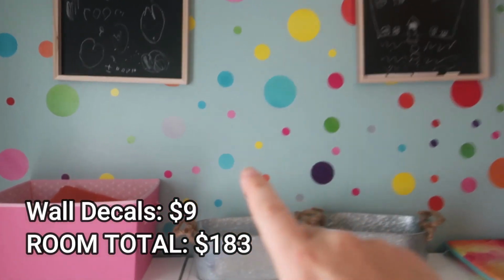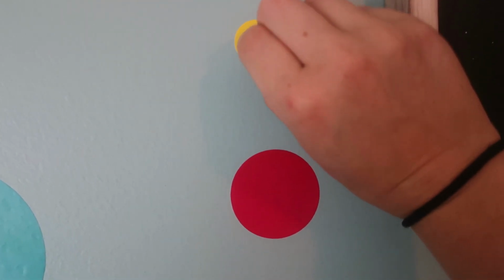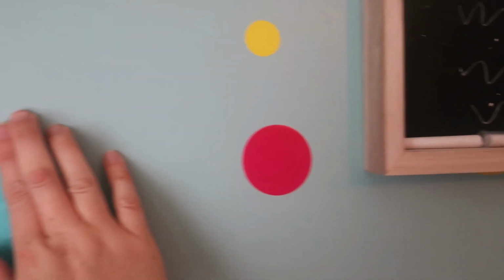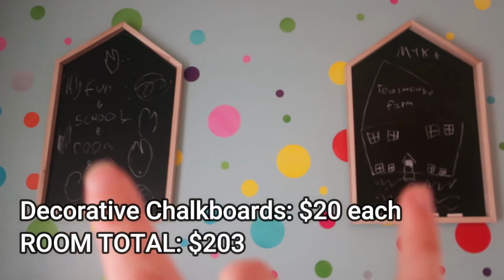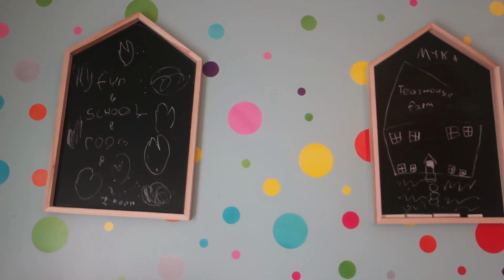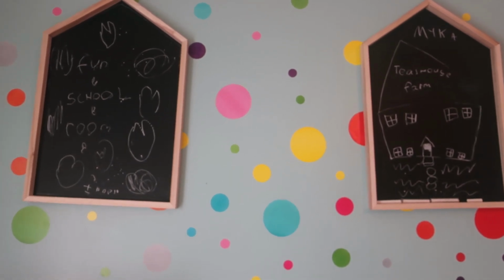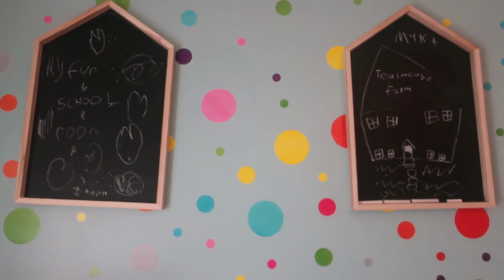And then these are wall stickers that I got on Amazon. They peel on and off without damaging the wallpaper. You can restick them a million times. Thought it gave the room a little bit of a pop of color. And then these 2 chalkboards are from Target, and they're just up there on one peg, so we can take them down and use them for school or for games or whatever we need them for if the girls just want to draw on them and change the pictures every once in a while.